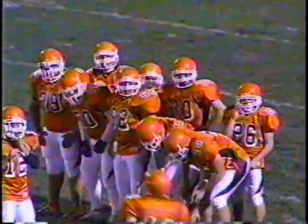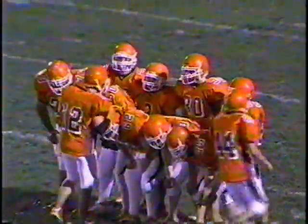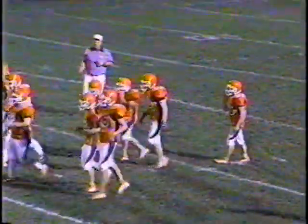Buckeyes out of the I. Second down and 10. Handoff straight up the middle. Not much there for the Buckeyes. Yeah, it was O'Neill, the ball carrier again. He was brought down by Casey Wilford. Sean O'Neill, another freshman. Coming in for the Buckeyes, Justin Clark, 5'9", 215-pound freshman, wearing number 50. Nick North also in, wearing 44.